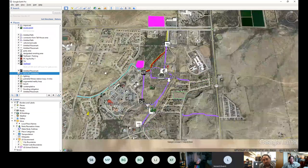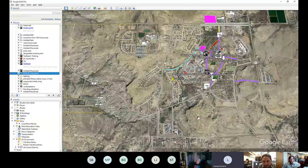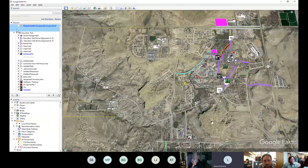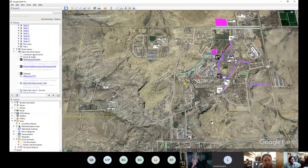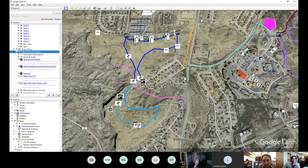So what we did the other day, just for a refresher, what we're intending on doing for the public consumption of all this is, for example, the other day we did Mesa Trail. Where's Mesa Trail? So this was what Mesa Trail looked like for everyone, where we talked about lighting. I'm going to probably change that and put a yellow line for lighting around it. We showed a potential connector trail here. Then today we show this connector, so I'm going to make the colors the same.